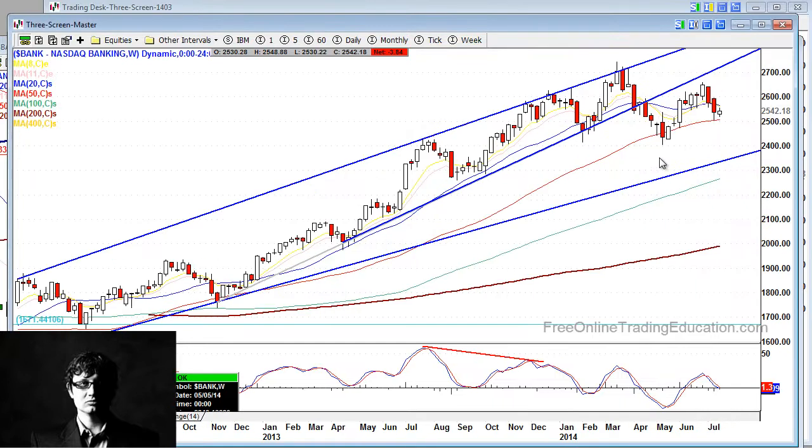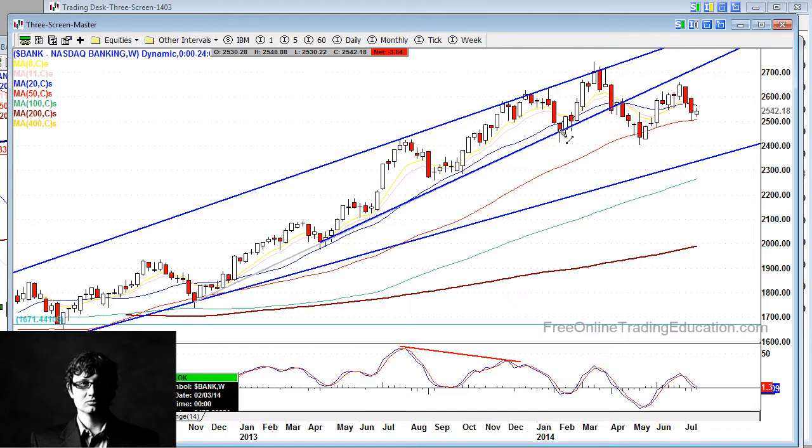Here's the banks. Now, the banks on a weekly chart is very troubling. Here's why it's troubling. Remember, the markets are only as strong as the financials, and here's the skinny on that. We have higher swing high, higher swing high, higher swing high. That's good. The problem is when the lower trend line gets busted. It got busted here back in the spring. Drops. Again, a weekly chart. We hit, we rally back.